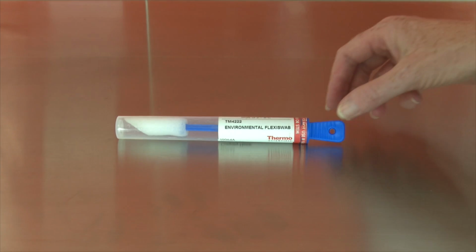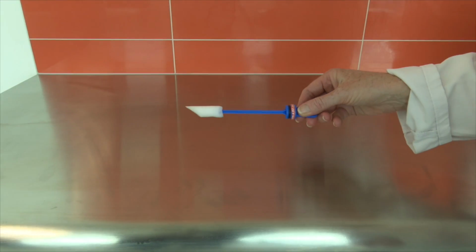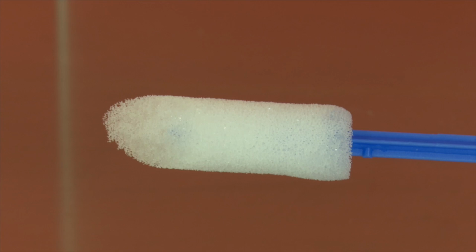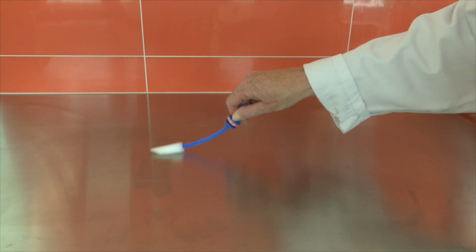This is another type of swab used by some companies. These flexi swabs are convenient to use, but they're not as good at picking up low numbers of Listeria from the processing environment. You can't apply as much pressure to the swab as you can with a large gauze swab.